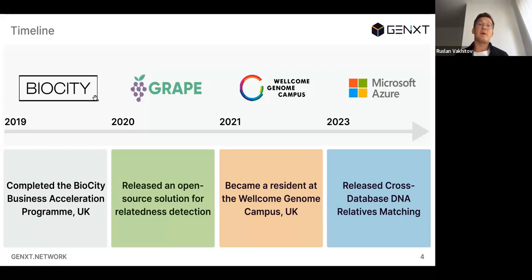We also participated in the Microsoft for Startups program, using Microsoft Azure infrastructure and the SCONE framework. Our team has built a protocol for multi-stakeholder analysis of distributed genomic data that ensures full confidentiality and integrity of data and code during data processing.